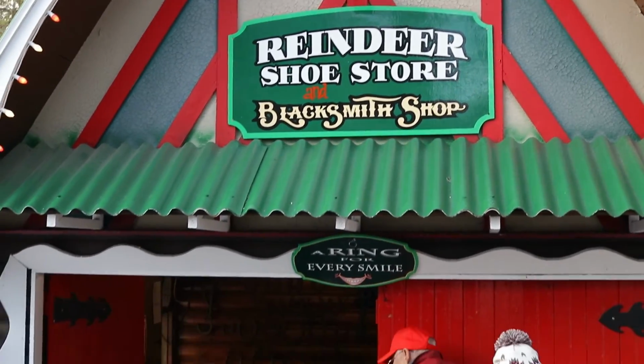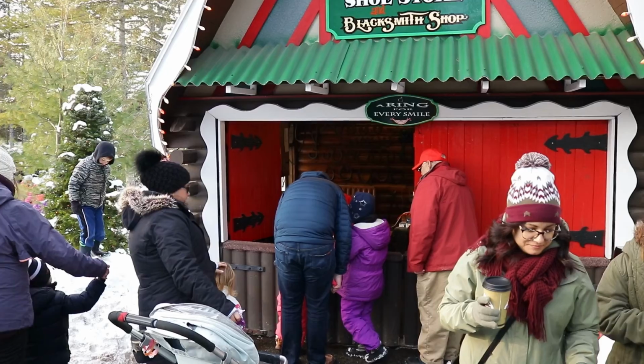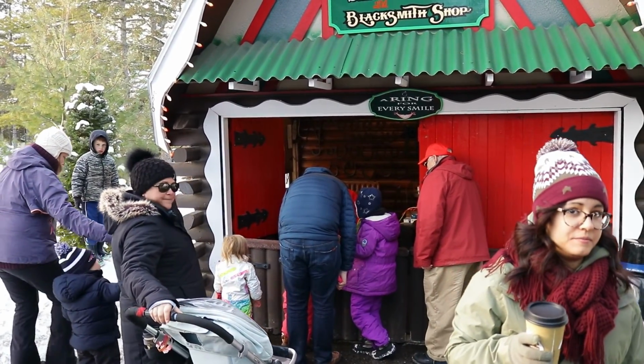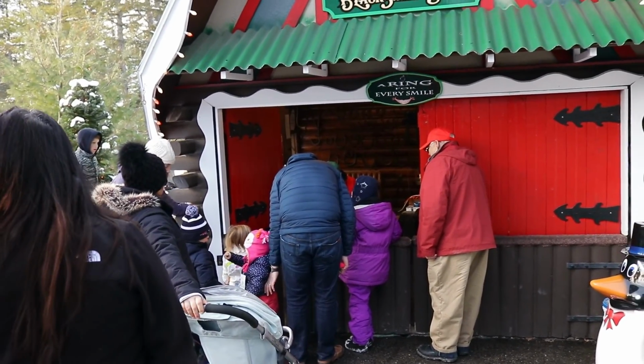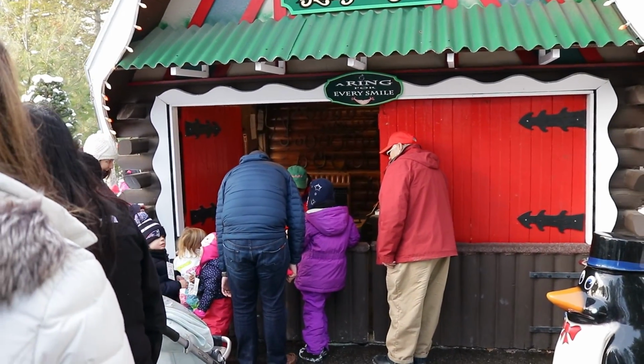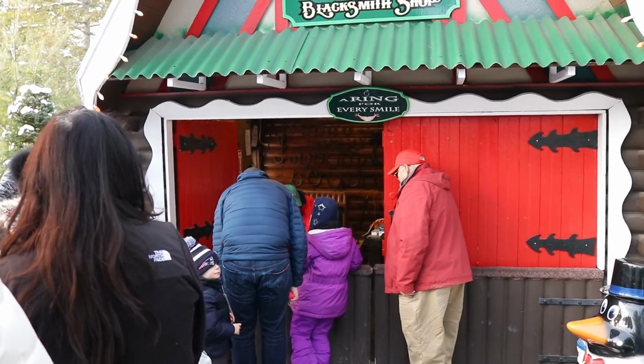Over here at the Blacksmith Shop, you can actually get a ring for free. It's made out of the reindeer horseshoe nails. It's pretty sad they nail them to the bottom of the feet of the reindeer. But you can get a ring made out of the actual nails. And it's free. How are you?